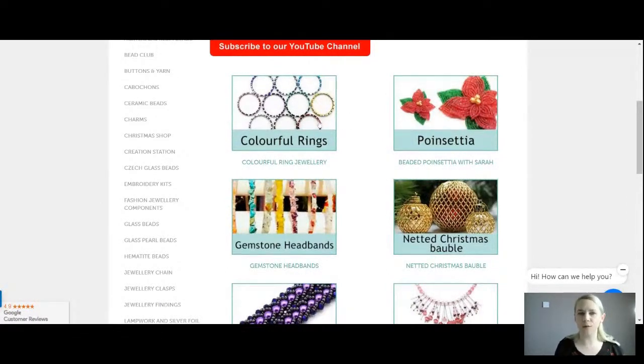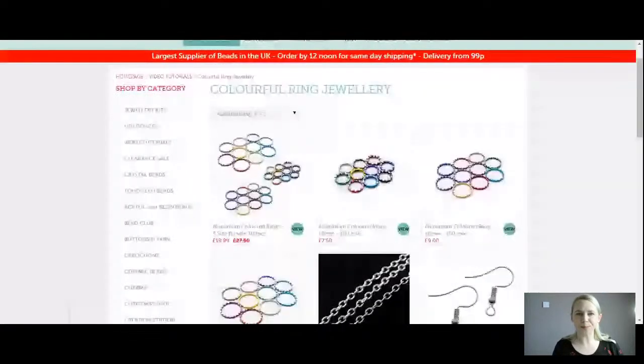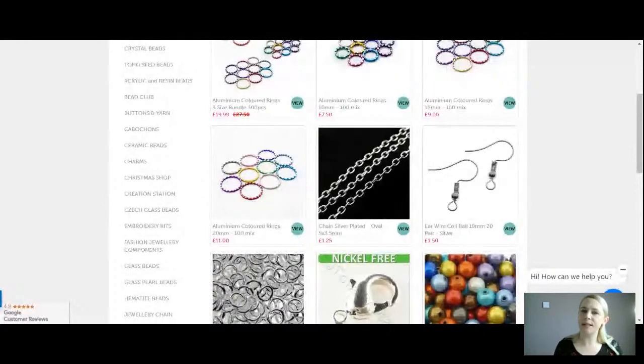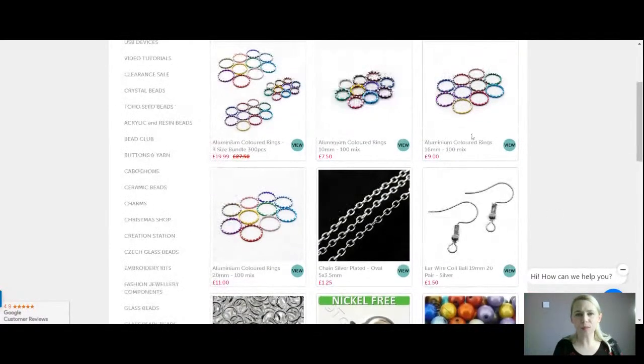So today is the Colourful Rings. As you can see, there's 3 different sizes. You can get the 10mm, you can get the 16mm, you can get the 20. Now you get 100 rings in various different colours for each size. So the 10mm ones are £7.50, the 16 ones are £9, and your larger ones are £11.